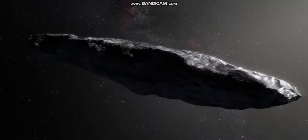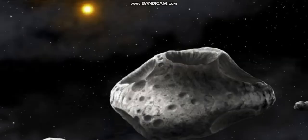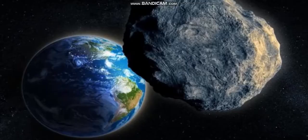The distances in space are measured in light years. The distance covered by light in 1 year is called a light year. You may be surprised to know that it takes about 8 minutes for sunlight to reach the Earth.